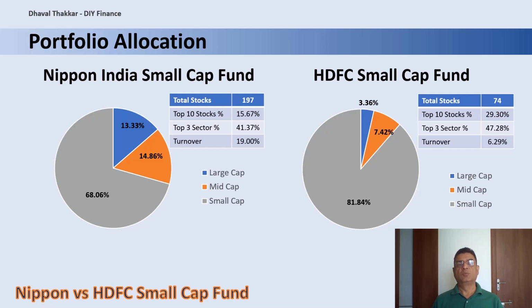Here, if you observe, both the funds are having different strategies, as Nippon is having a huge number of stocks in its portfolio, and this is one of the reasons that the fund is able to perform well even with the rising AUM. Whereas in case of HDFC, it has only 74 stocks in the portfolio and follows a buy and hold strategy, which is evident from its turnover ratio of just over 6%.